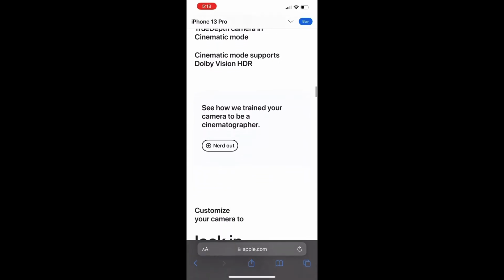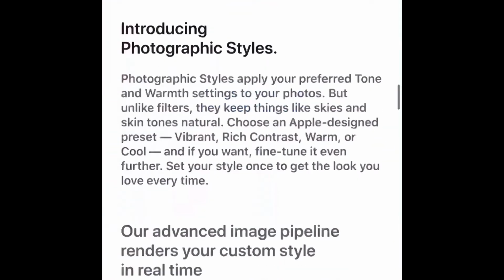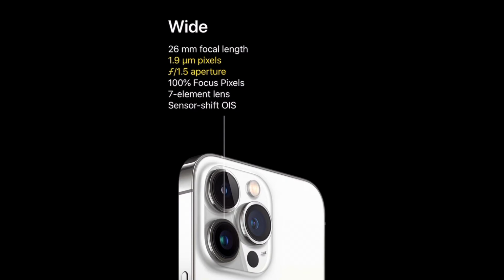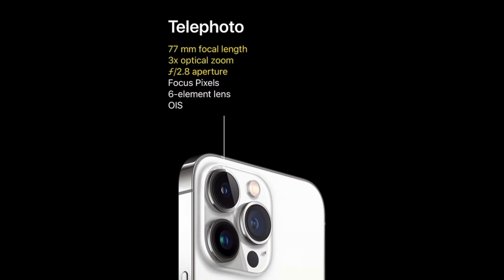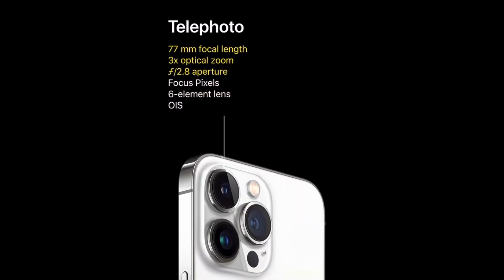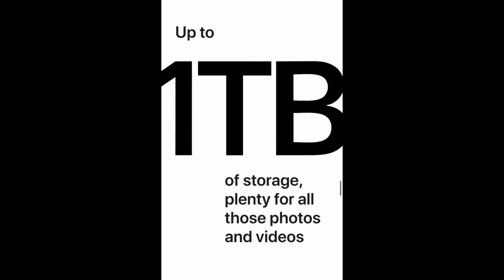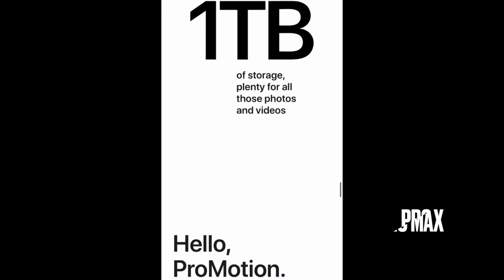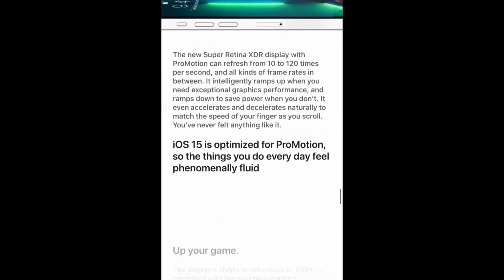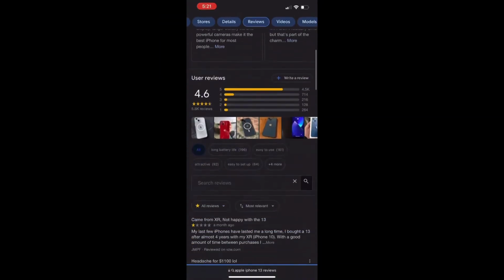You could shoot with Dolby Vision HDR. They also mentioned that the iPhone 13 can be very good for cinematography, just like Hollywood, where people have to do a lot of work to have the right amount of focus. On the iPhone 13 Pro Max, they have the telephoto lens, the ultra wide lens, and the wide lens as well. Don't forget the 1 terabyte of storage, which only comes in the iPhone 13 Pro Max, and it overall cost me $1,600 at the Apple Store.